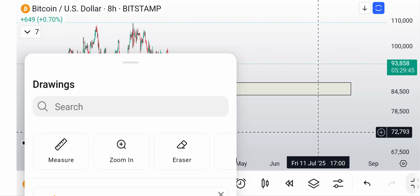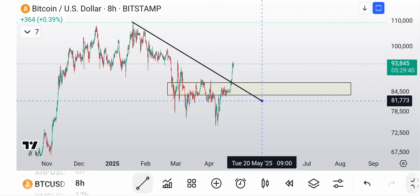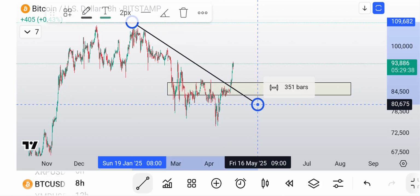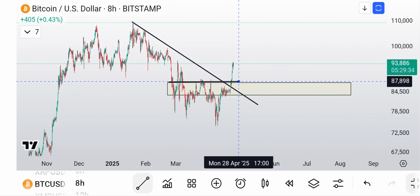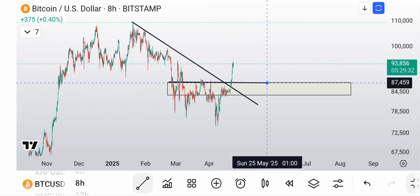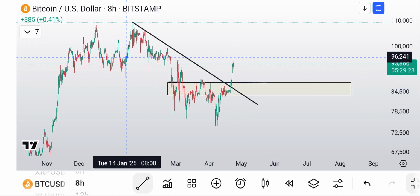Now, we did break officially above the downward supply line, right? The downward resistance line. So we broke above that, and we broke above all of this in here. So we have a straight move up, and then you can see there's a lot of resistance underneath this wave, right? And that's exactly where we are.